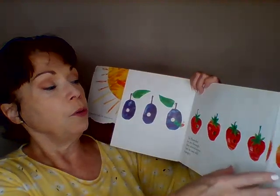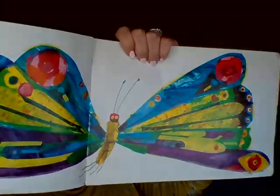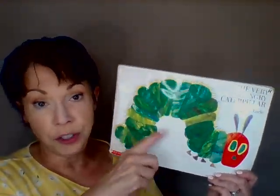Colors: purple, red, orange, green, and of course at the very end you've got all the colors together with the butterfly. So color recognition can also be used and reinforced with this book.